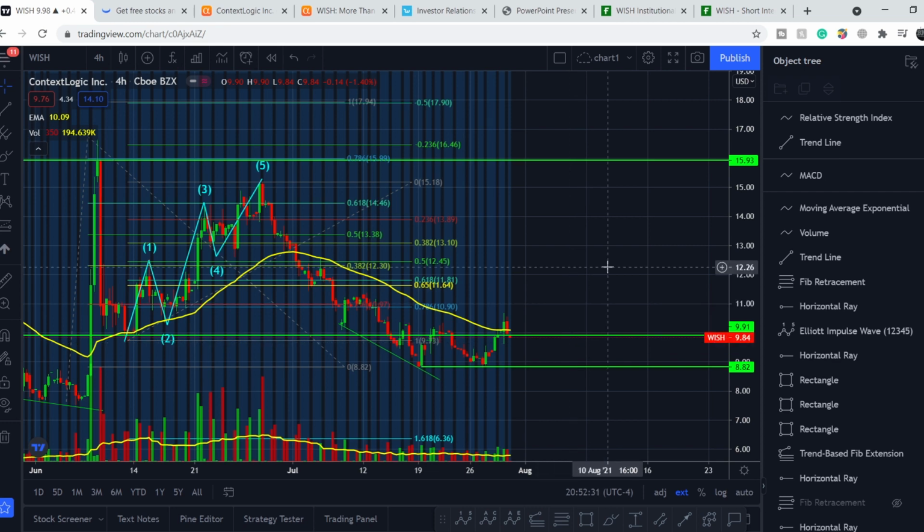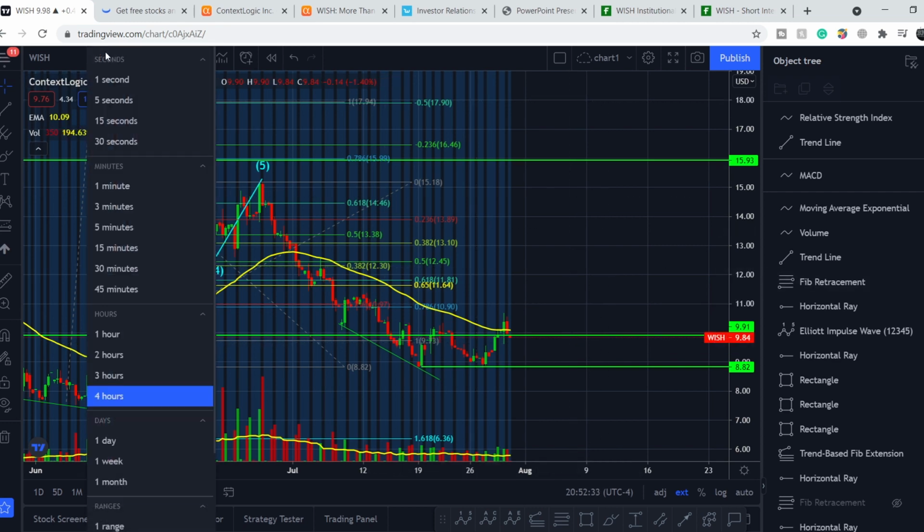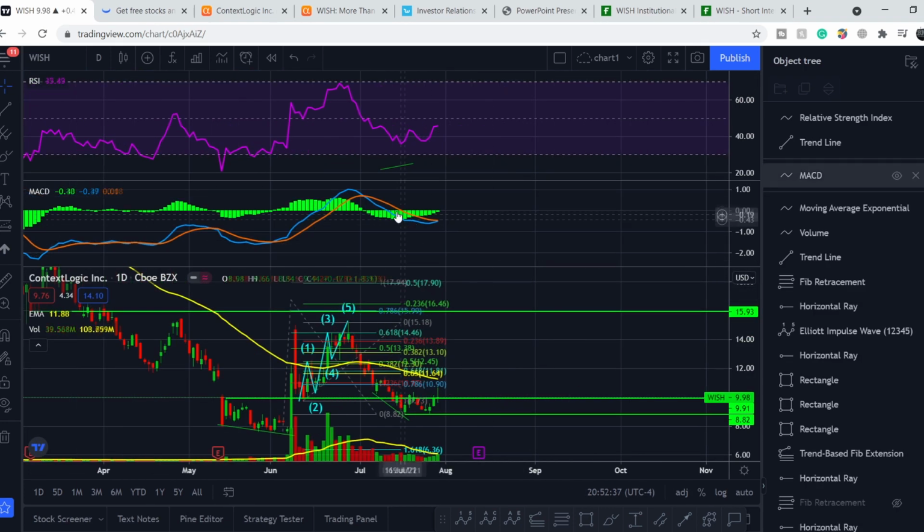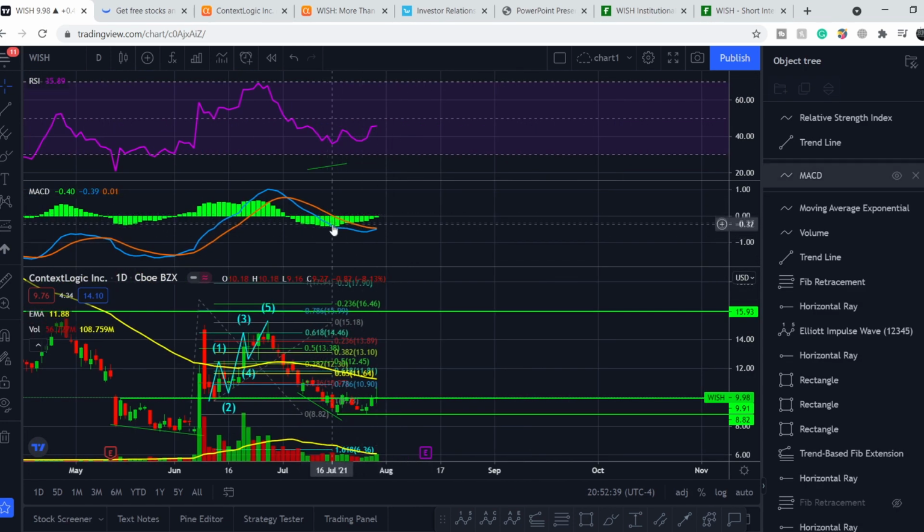So, what should we expect from this ticker? Let me show you a daily time frame again, and let me show you indicators. As you can see on the daily time frame on MACD, we are about to move to the positive side. This means this asset is starting to gain momentum, and in my opinion, this is the very lowest point.